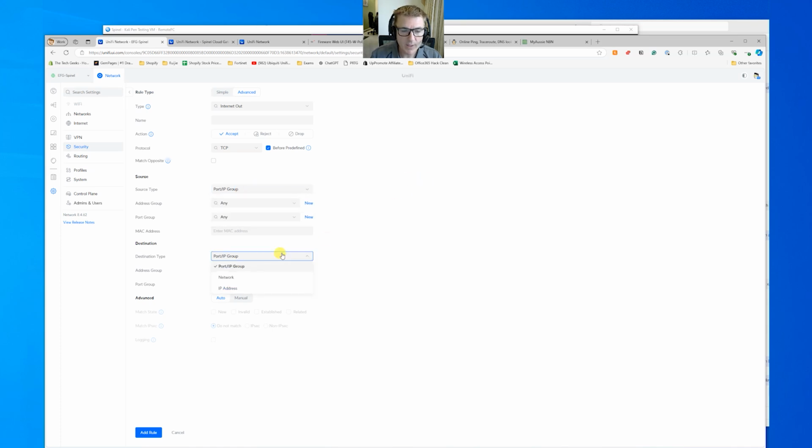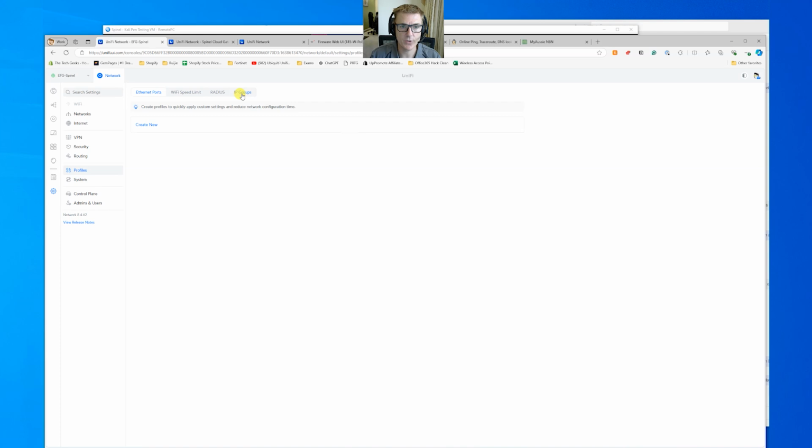So you might be able to get around it if you actually created a specific port group for maybe 443, and then into this source group or IP address, you put in the IP addresses of all of the devices that you wanted to stop, or you create an address group here. Let's just see if that allows us to do it, whether we can create an address group. So the address group actually has to be physical IP addresses.